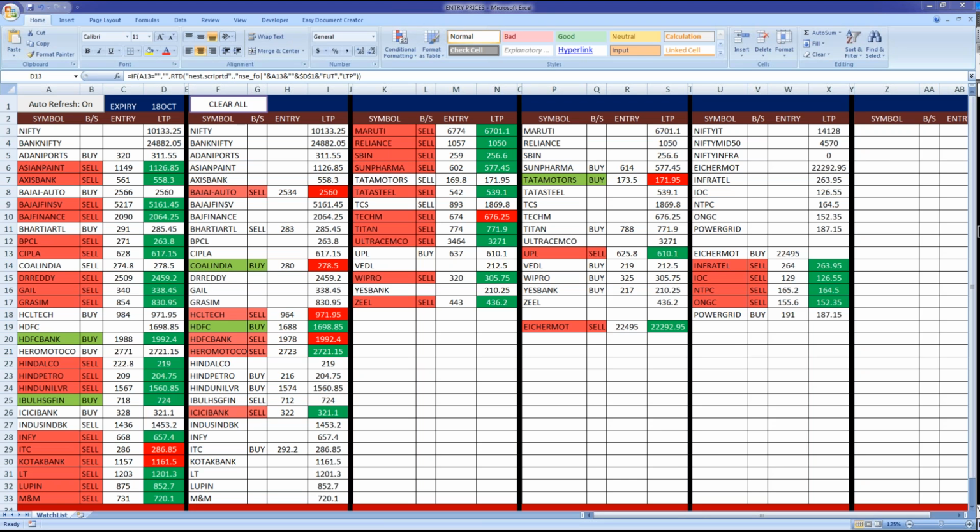And let's come to GAIL. GAIL was also another good call. It's a sell call at 340, and GAIL made 334. Let me just check the chart once. Yes, it went below its support line, and then it reversed back. So let's say 335. That's around 5 points on GAIL, and the lot size is 2667. So that gives roughly around 13,000 rupees profit in GAIL.